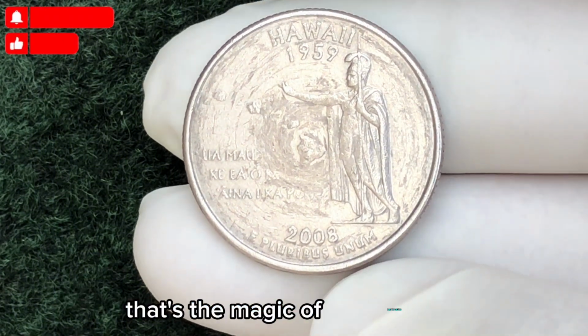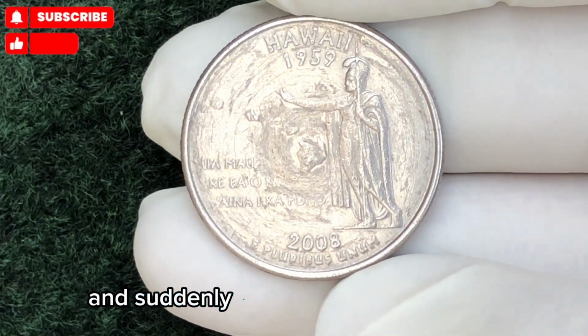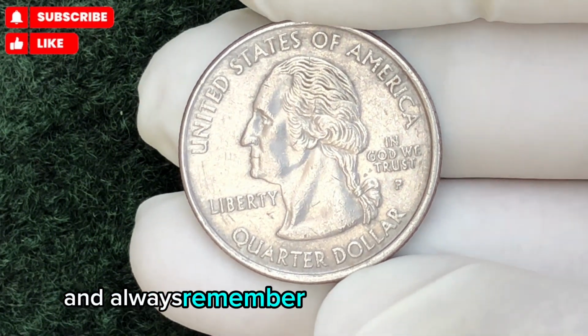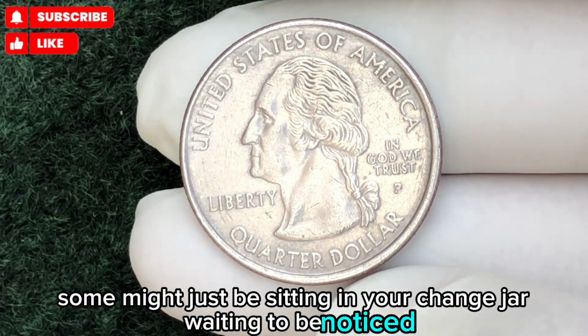That's the magic of numismatics. History, condition, culture, and rarity collide, and suddenly, a 25-cent coin becomes priceless. Keep watching, there's still more in store, and always remember, not all treasures are buried. Some might just be sitting in your change jar, waiting to be noticed.